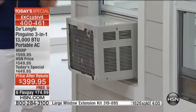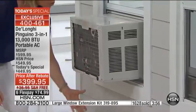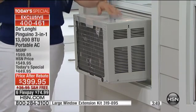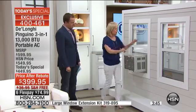Absolutely. After about a year, it'll start to rust. It constantly drips. It's noisy. There's a rust trail, and then there's mold and mildew down here. And I know there are certain communities, gated communities, that don't even allow these in their neighborhoods. So this is the alternative.